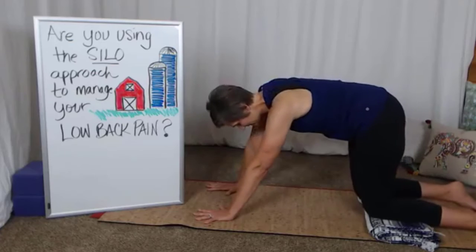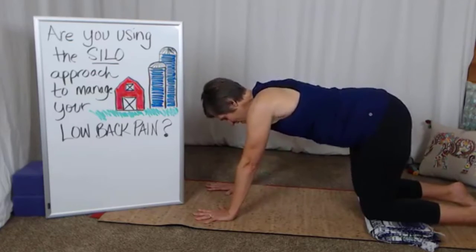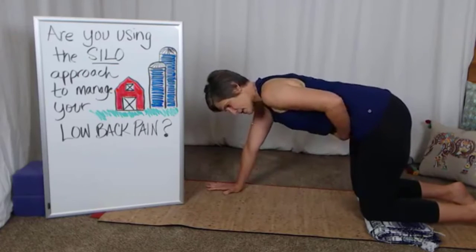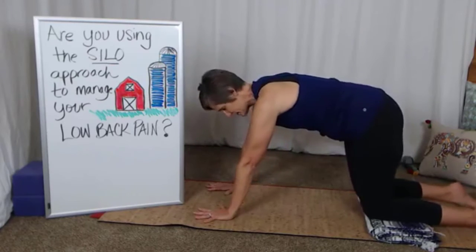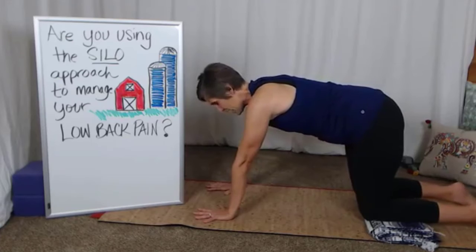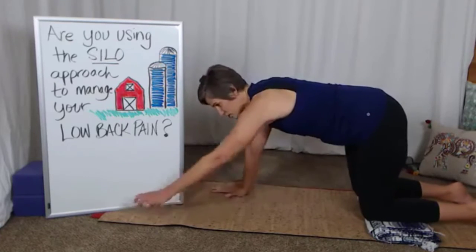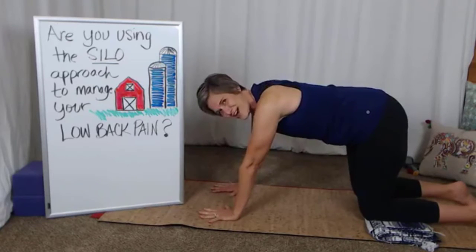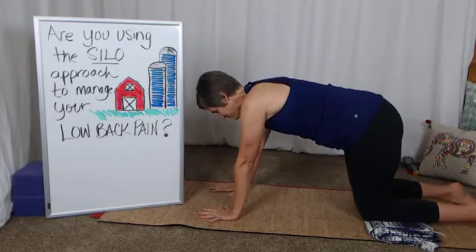And, you know, this is just a good position to get in. You want to not sag so much, but have some engaged core when you're in this all fours position. I use this all fours position to do some weeding, to do some digging. I'm on my all fours a lot when I'm in my garden.